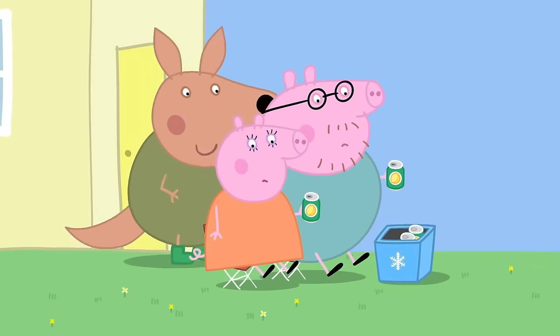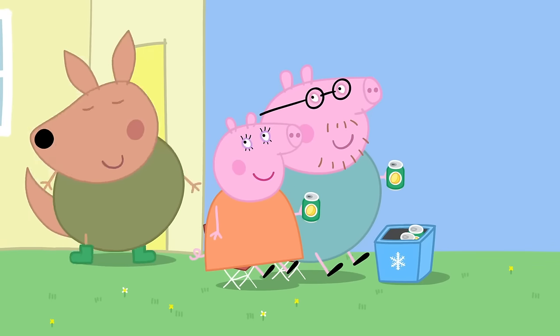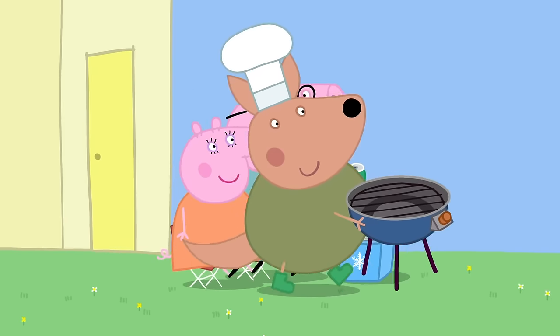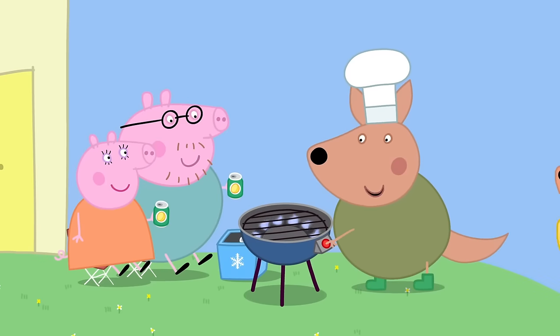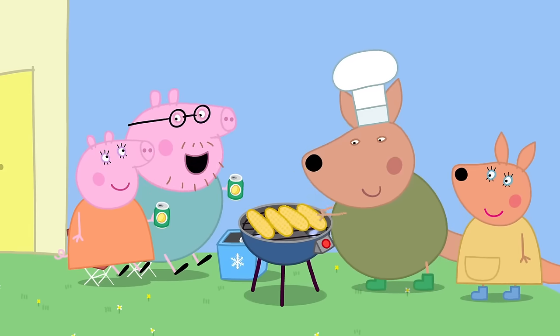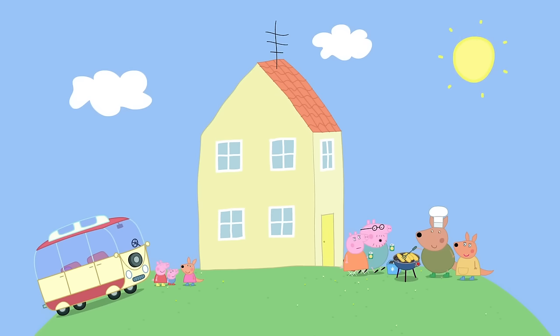Here, sit down. Are you hungry? I'm always hungry. No worries. We'll make lunch. Mr. Kangaroo is going to cook lunch on a barbecue. Corn on the cob, anyone? Yummy. We should do this at our house. Hang on. This is our house.